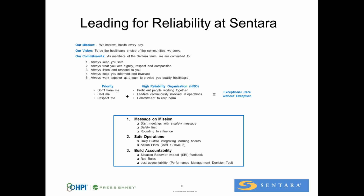So this is what our revised toolkit looked like. Again, the 3 categories: we focused on a message on the mission, safe operations, and then building accountability. The new tools in our toolbox included safety first, and what that means is before you make any decision, you stop and think, how will this affect the safety of our patients and staff if we make this change? And then rounding to influence became more intentional on how the leader interacts with the staff on a specific topic. For instance, if they want to talk about catheter-associated UTI prevention, they would use that as a topic when rounding with staff on that day, talking about what the expectations are for the staff, asking for their commitment, and then any barriers they could have to performing as expected.